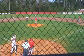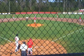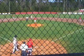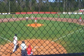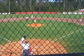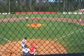Hermitage Hermits have arrived here at Drew Central. They've got the next ball game against the host Drew Central Pirates. Of course, that is part of the River Region, so we will try our best to have coverage of that game. We won't be covering it live, but we will have a report on it, we hope.